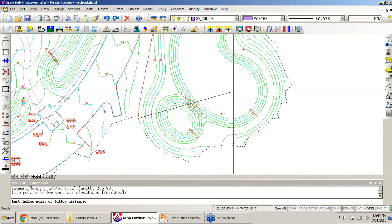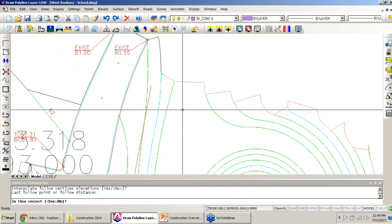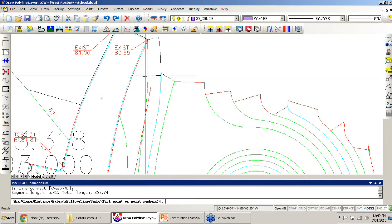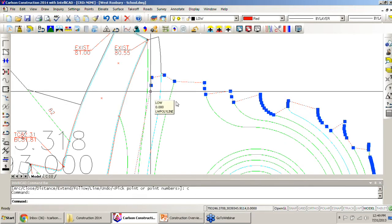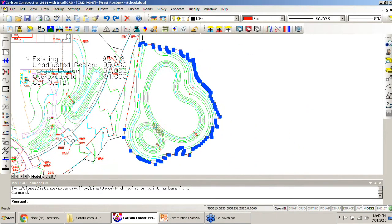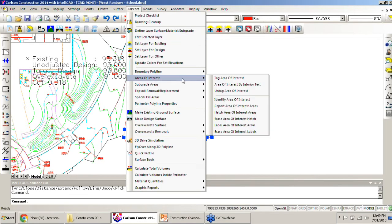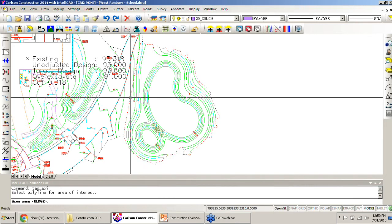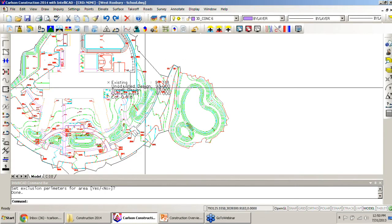So I want my line to go all the way around here. Let's go to here. Is this correct? You see it's a dashed line, making sure it's going in the right direction, yes. And now I can continue picking, or I can say C for close. Now I have to define a new area. I want to get quantities for just inside here. I'm going to go to Takeoff, areas of interest, tag area of interest, and pick on this line. Okay, and I'm going to call it pond.